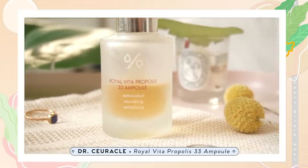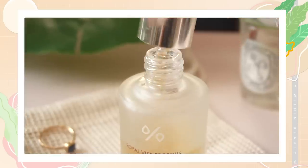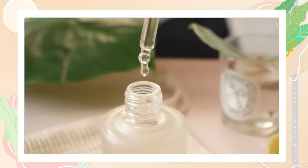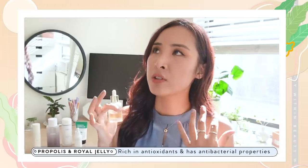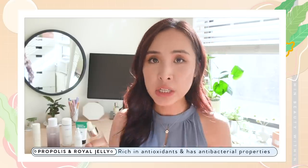So it says antioxidant, nourishing, revitalizing. And on top of that, it's also super brightening. I think the combo of these two is really what just completely evened out my skin. So propolis and royal jelly is the compound that's produced by bees, and it is often formulated to help with wound healing and also restore skin barrier when it's in your skincare products. So it's just really nourishing, overall brightening.